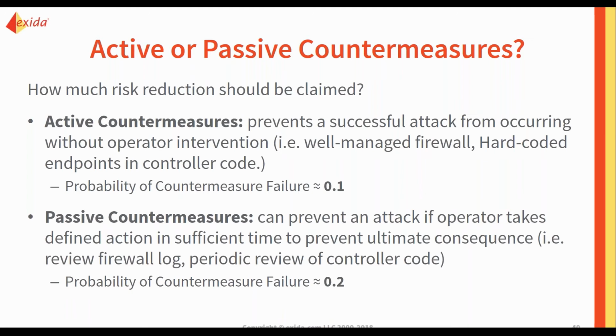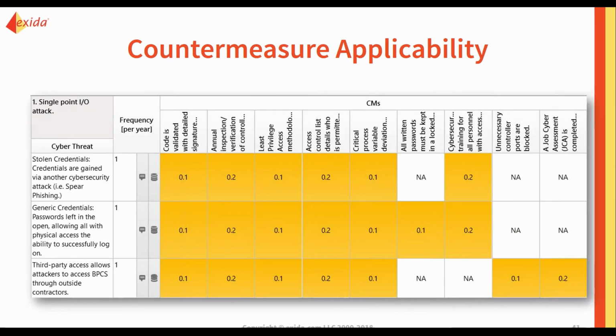So there is time available for these periodic reviews, say if they were done on a quarterly basis, to have a chance of really identifying different cybersecurity intrusions and then taking steps to mitigate that risk. So we might give it a somewhat higher probability of countermeasure failure of maybe 0.2 as opposed to 0.1 for active countermeasures. The last step is then to go through and figure out whether or not a specific countermeasure is going to be applicable to a threat vector.